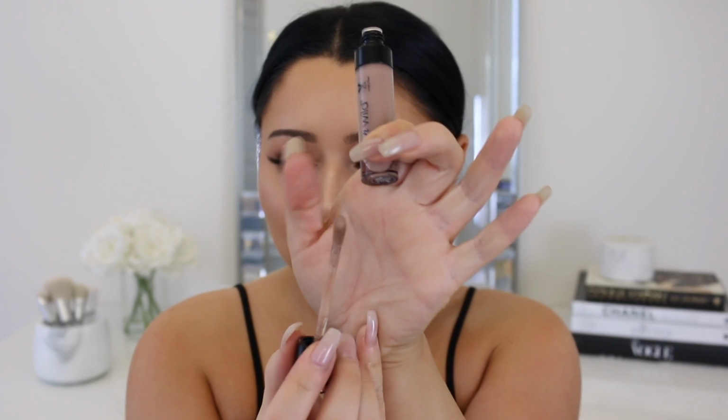This is a really beautiful kind of gray-based nude. This is called Nude Patootie. It's such a cute name. And I'm so excited that a drugstore brand has come out with a shade like this because it's very rare to see a drugstore brand kind of stay in trend and come out with these shades. And I feel like this shade is super trendy.